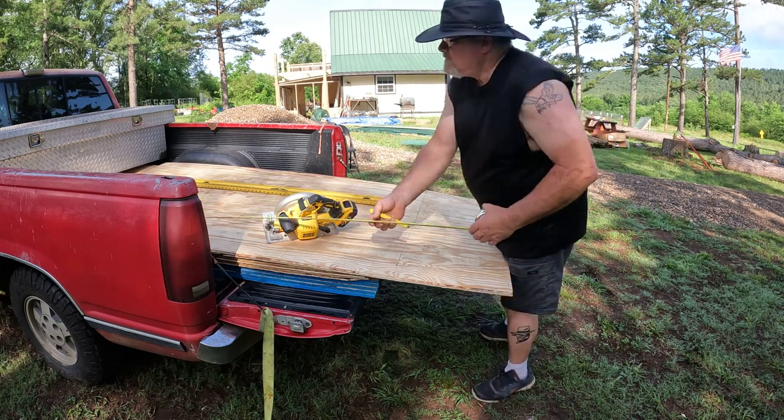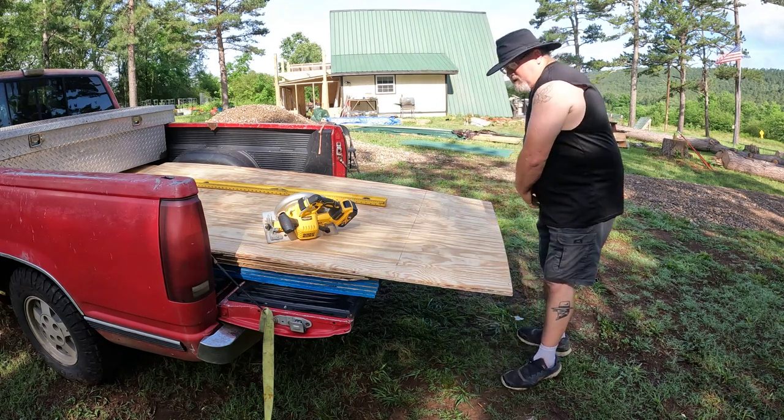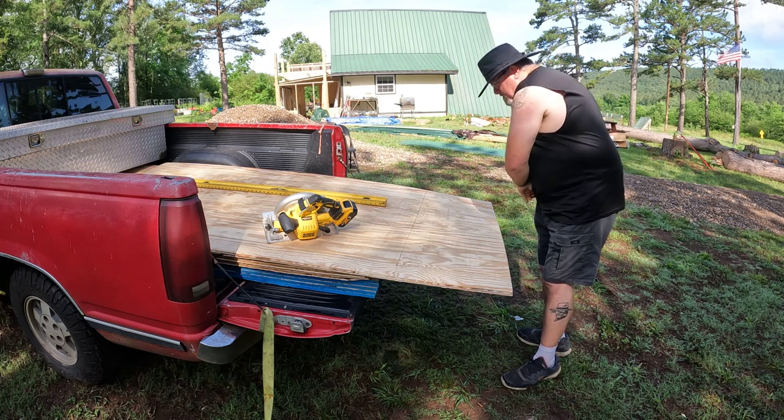All right, we're gonna cut, I think, 3 sheets of this. It's gonna be a heavy wall to lift, but I gotta get it. This is the only way I can do it.